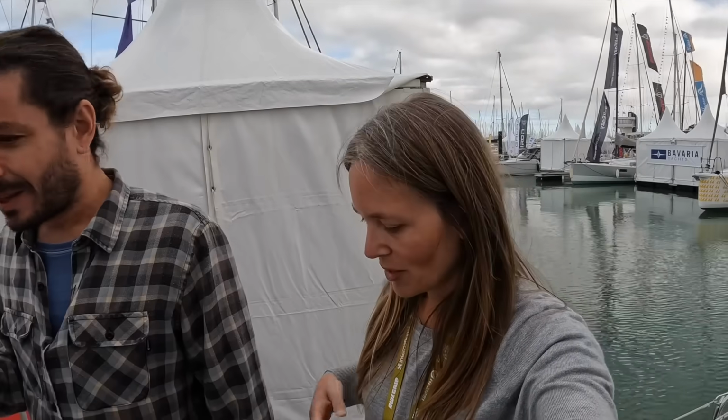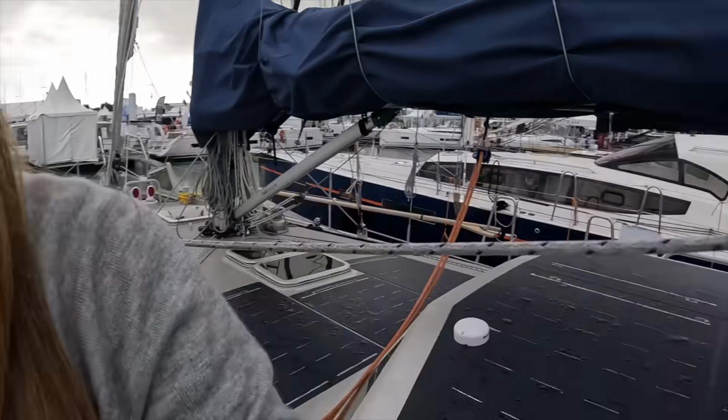It's really cool. This is the owner's second boat. Yeah, the other one was 53 feet, so he went a lot down. But this is a really comfortable boat, I really like it. And beautiful.